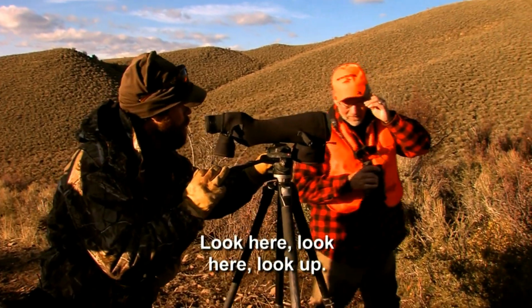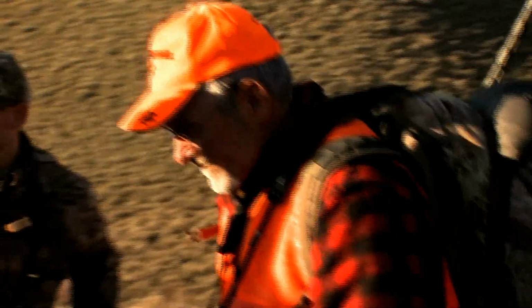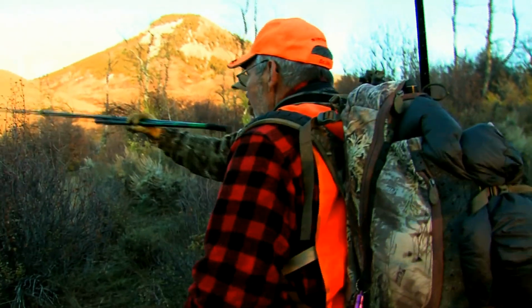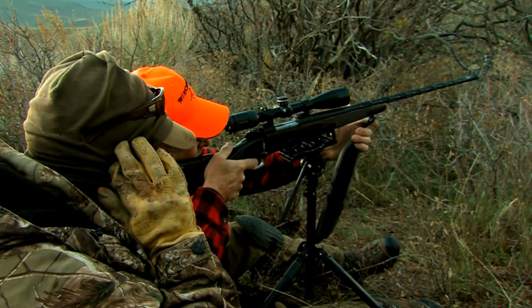Look here, look up. That looks like a good buck there. That's what we're looking for. Okay, let's go. Dave takes his sticks and he says, right there he is. I says, okay, here we go. And I dialed that scope right up there to about 376. I was very comfortable about making this shot.